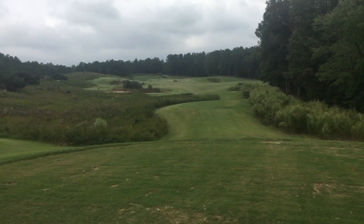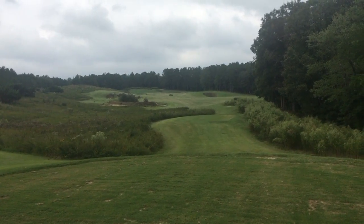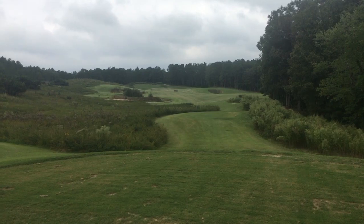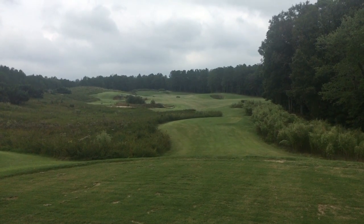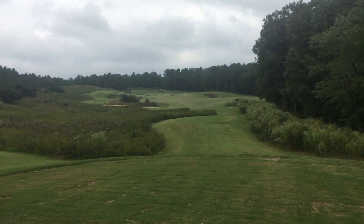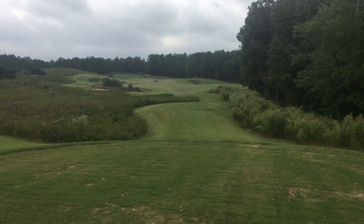And the trees that are in the bunker more in the foreground here, those are going to go away, and that should dramatically change what this hole looks like from now compared to when they can get the course open. Anything you want to add, Willie?